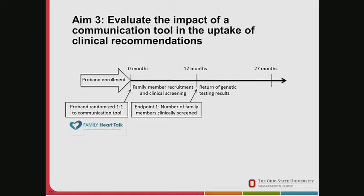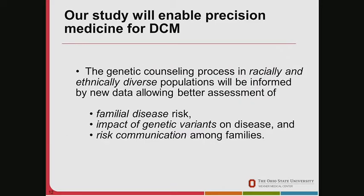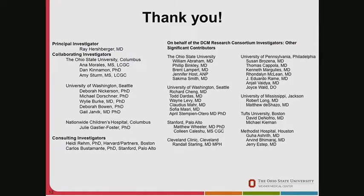At that time, we will also report genetic testing results. And at 27 months, the second endpoint of this aim will be calculating family member adherence to the recommendations that we made during genetic counseling based on their test results. So in summary, our study will enable precision medicine for DCM. I particularly think that the genetic counseling process in racially and ethnically diverse populations will be highly informed by new data, allowing better assessment of familial disease risk, the impact of genetic variants on disease, and risk communication among families. And with that, I will end my presentation and thank all of the collaborators that are involved in this study.